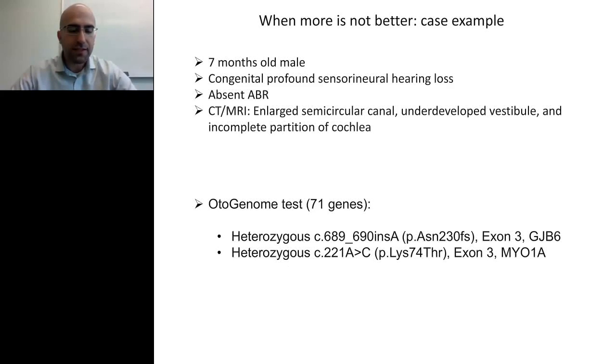So the best way to demonstrate the issue of gene-disease associations is with a case that I'm going to show here. As part of our original 70 gene panel, we included 2 genes that are shown down here, GJB6 and MYO1A, and I'll be talking about these in detail. So we'll start with this case.